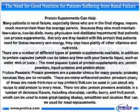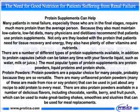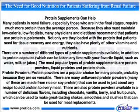Protein supplements can help. Many patients in renal failure, especially those who are in the final stages, require much more protein than the average person. Because they also must maintain low-calorie, low-fat diets, many physicians and dietitians recommend that patients use protein supplements. Not only are they loaded with the protein that patients need for tissue recovery and energy, they also have plenty of other vitamins and nutrients.